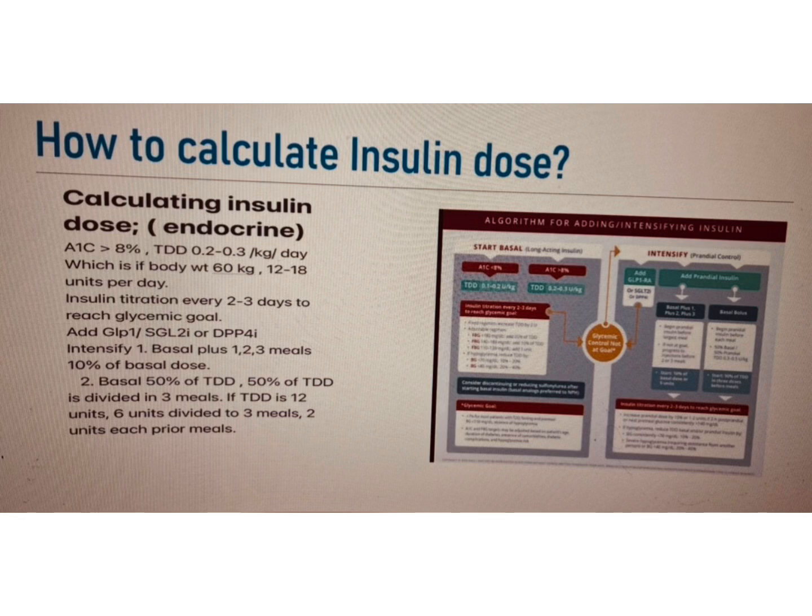So for example, if the patient's body weight is 60 kg, 0.2 units will be 12 units per day, or 0.3 units per kilogram, it's 18 units per day. And then insulin titration every 2 to 3 days to reach the glycemic goal of the fasting blood sugar. And then the fixed regimen increases the total daily dose by 2 units.